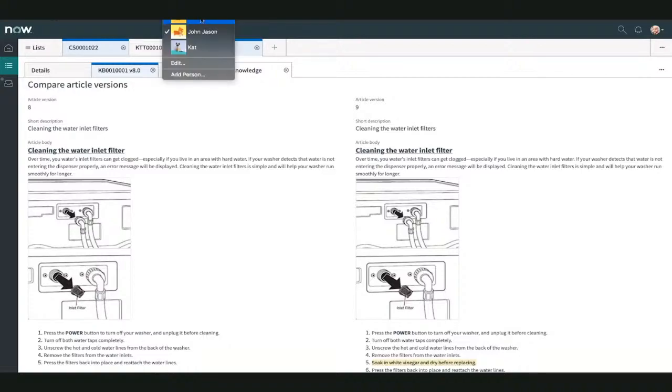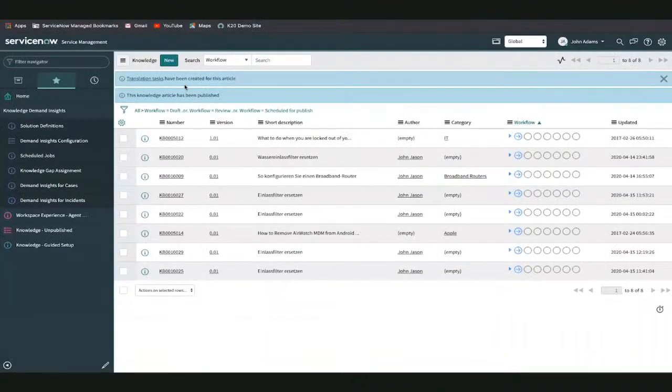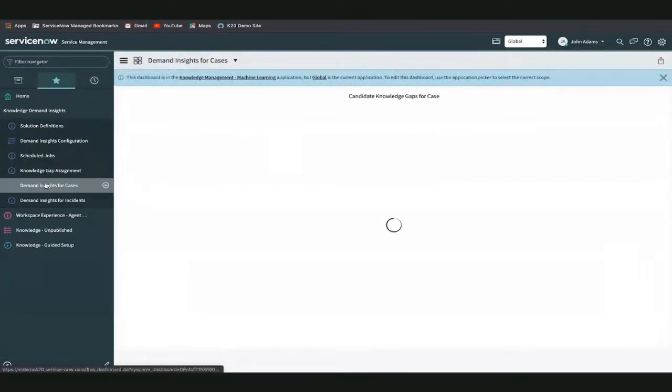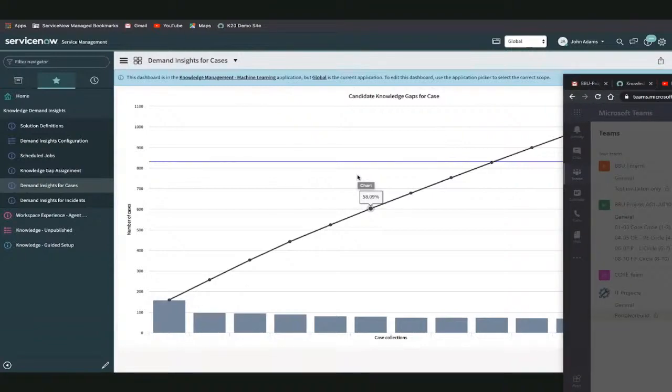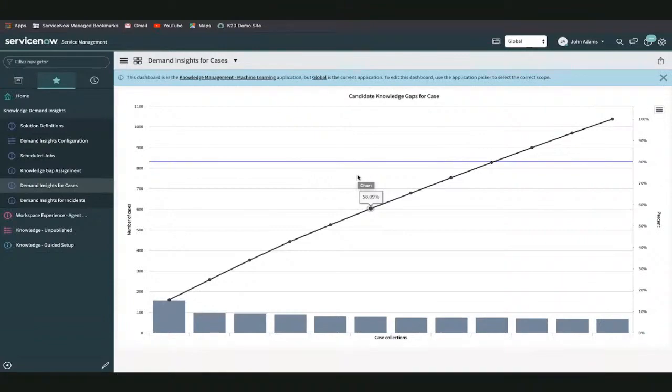I'm going to go ahead and sign back in as John Adams, the knowledge admin. And we know as knowledge managers, the top priority is to understand if we're creating the right content and solving customer issues and enabling our agents to solve the cases that are coming inbound. So in Orlando, we introduced Knowledge Demand Insights that automates the discovery of knowledge gaps in our knowledge bases today. So addressing these knowledge gaps will improve the effectiveness of self-service as well as increase case resolution.